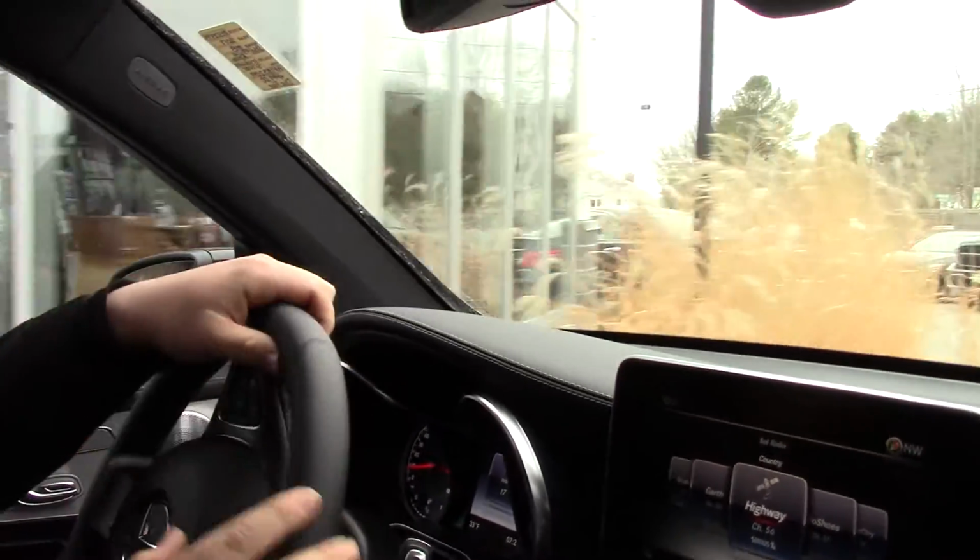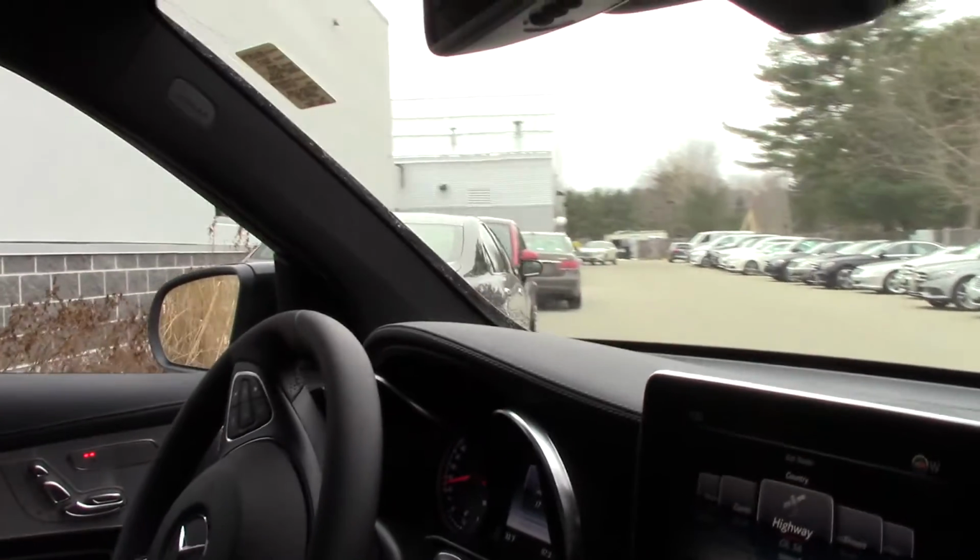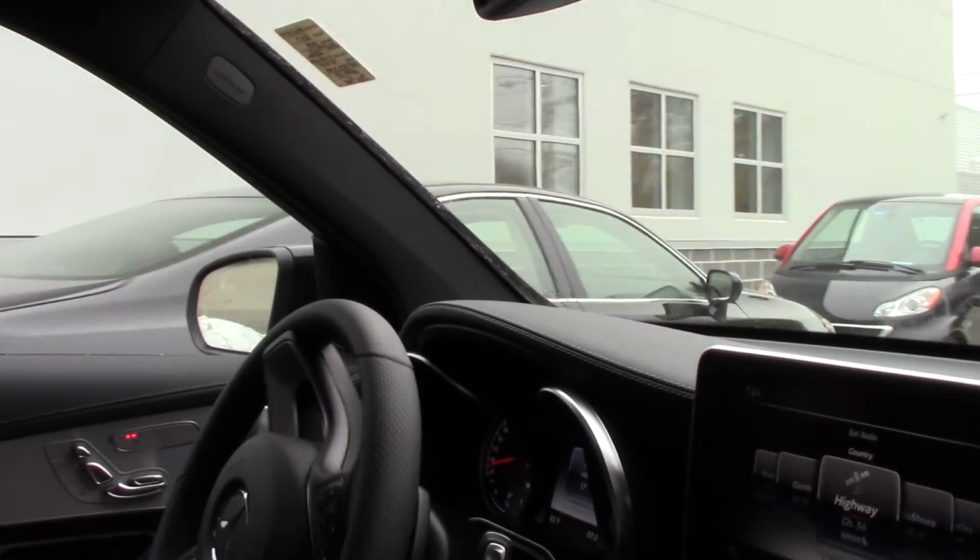I think you'll find, Sean, that this might be a little bit better fit for you than the GLA45. But if not, we'd love to show you one of the GLA45s, because we can actually acquire one. However, I would recommend test driving this vehicle. It's in a similar price bracket, but I think you get a whole lot more car.